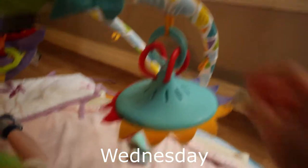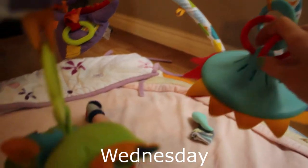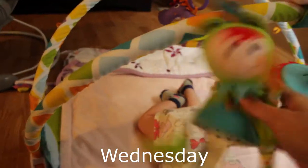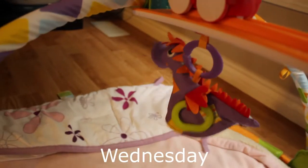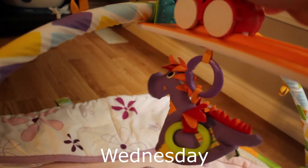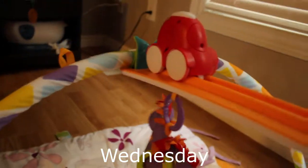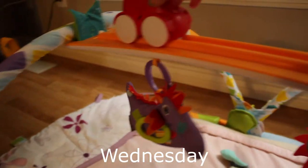And then she has this mirror here, and you can just see if she can see herself in it. And then she likes this here, how it crunches, and it makes the bell noise. And then over here, we have this dragon here, and it makes crunchy noises. And we have a car, which makes two different sounds. Battery's kind of dying at the moment. And then we have a fun sound. And this just goes back and forth. Like so.